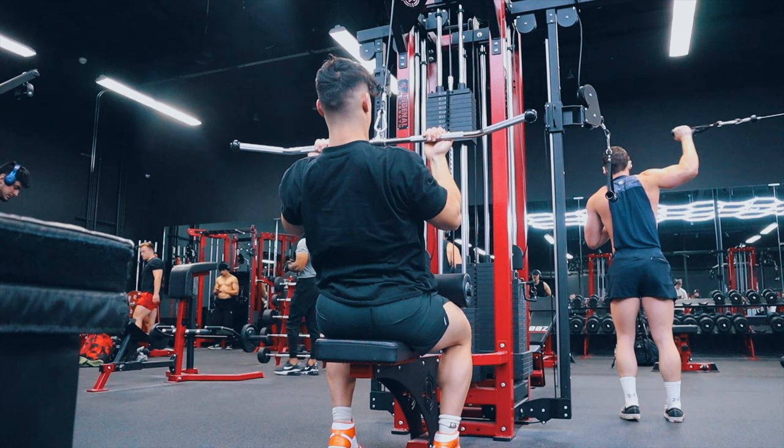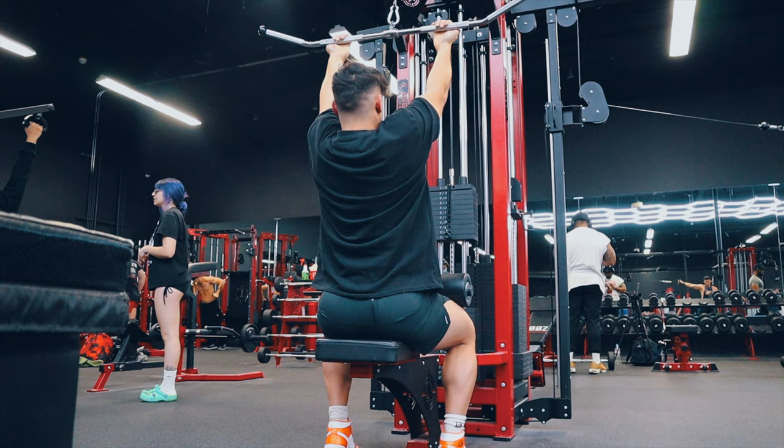So there's some really nice equipment in here, but we're gonna start off with something that we're used to, which is lat pulling, before we move into the fun stuff.